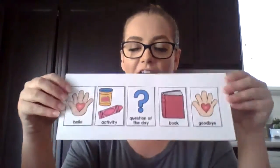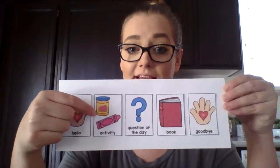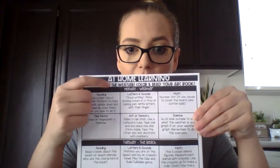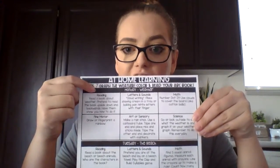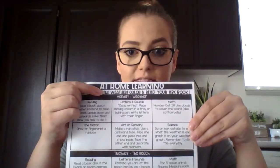So looking at our schedule for today, we're going to go ahead and explain today's activities. On our Google Classroom, I uploaded our newest packet for our at-home learning packet. So now we are on weeks 7 and 8 on our at-home learning packet, and today's theme is going to be weather. So during each day, it says to graph the weather and to color and read your ABC book. So let me show you what that looks like.